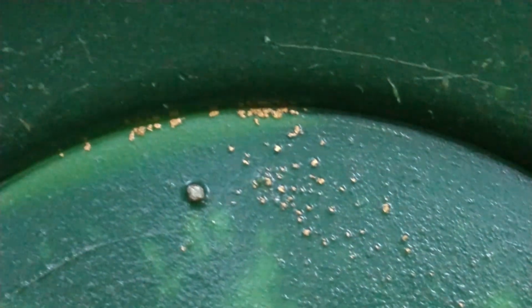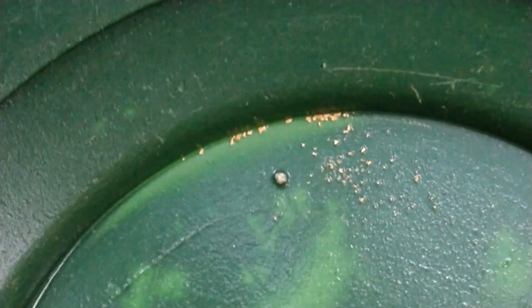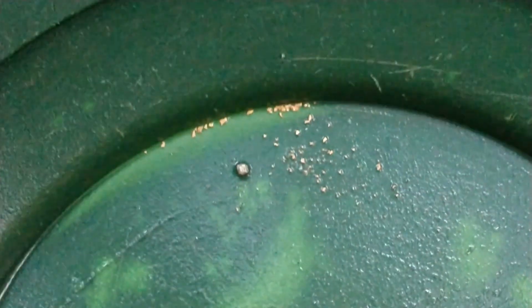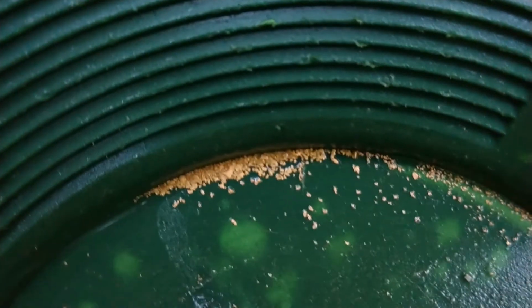Looks like I've got time for one more. I'll make it 15, and that'll be it for today. So here's pan number 15, and I'm going to call it quits for today. I'll dump what I've got in my bottle so I can let you see what I've taken in today. Here is the combined total of everything I got today.